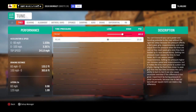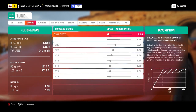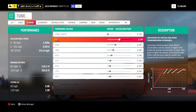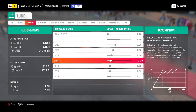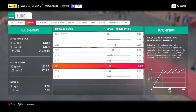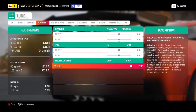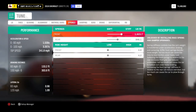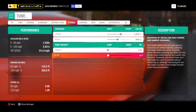You got 40 on that tire pressure in the front, and then 15 in the rear. And here goes the gearing: 2.20 final drive, 3.30 first gear, 2.35, 1.80, 1.40, 1.10, and 1.02. So it's going to be a nice 6-gear tune there. Everything else is zeroed out at 7. Pretty much stiff all around with the anti-roll bars. Then I have the vehicle pretty stiff at 1,000 and the 800, and all the way dropped there.